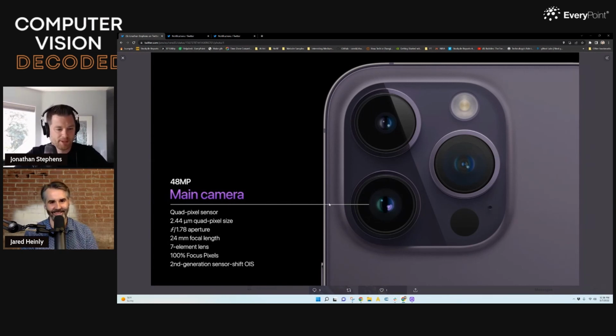But yeah. So what does a quad pixel sensor mean to you? The quad pixel sensor is describing the way that the pixels on that sensor are arranged. Typically in a camera sensor, if I've got a 12 megapixel camera, what that means is I've got a sensor that has 12 million pixels on it, and each of those pixels will contribute a piece of information to that final image.